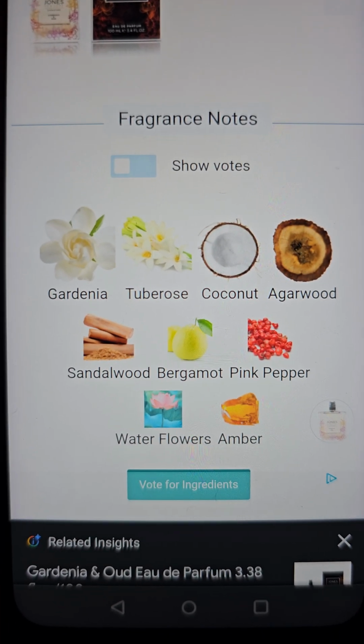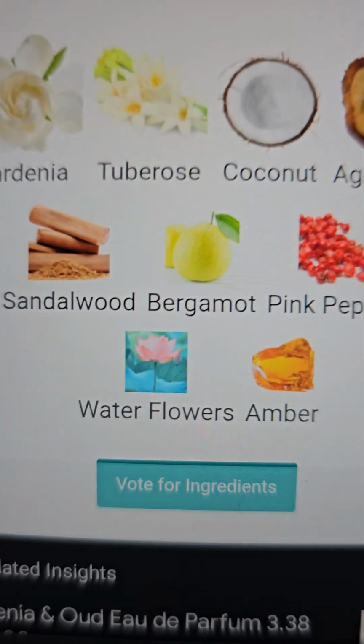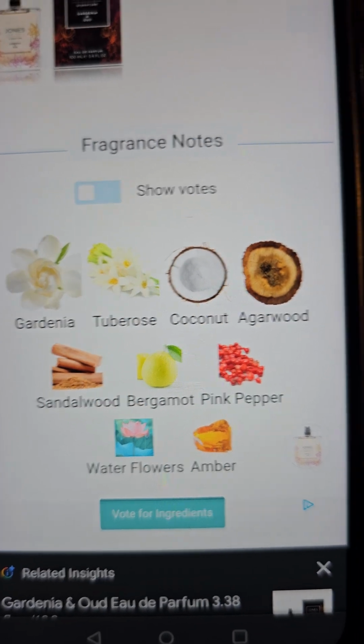So yeah, here are the notes. Gardenia, tuberose, coconut, agarwood, sandalwood, bergamot, pink pepper, water flowers, and amber. This is all so well blended, but what really pops for me is that pink pepper.